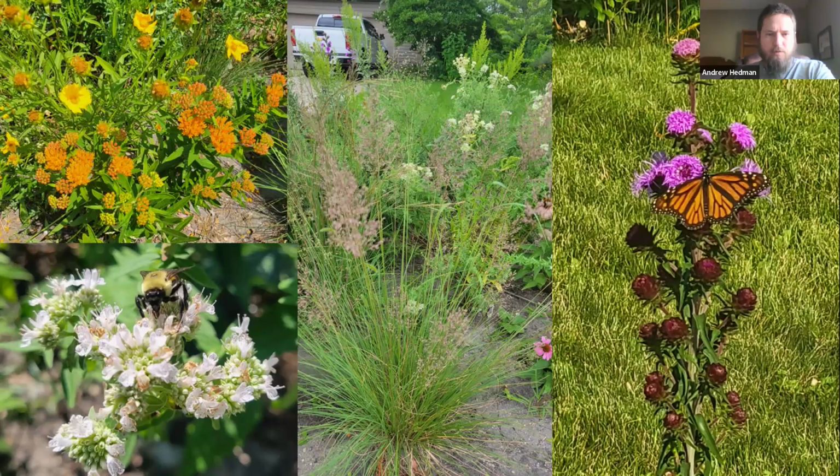In the middle is just kind of a front view. There's prairie dropseed, which is a decorative grass. It's pretty common. And then towards the back, you see some hairy mountain mint, which is the white flowers. And then there's some, I believe that's showy goldenrod, the yellow. And then in the bottom left, we have a bumblebee on a hairy mountain mint. Bumblebees are nice and cute, and I can't think of anyone who's afraid of bumblebees. So they're really easy to support. You just have to use the right plants, and the right plants are native plants.